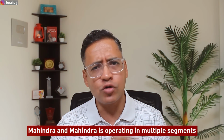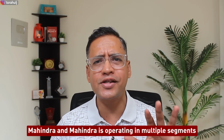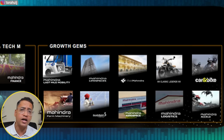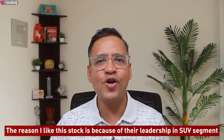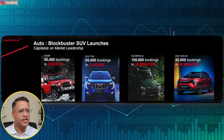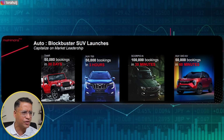Now Mahindra and Mahindra, as all of us know, is operating in multiple segments like auto and farm, finance and technology, even growth gems such as Mahindra Life Spaces. But the reason I like this stock is because of their leadership in the SUV segment. Some of their SUVs, for example, XUV 700, have got massive bookings within few hours. So have a look at these numbers here yourself.